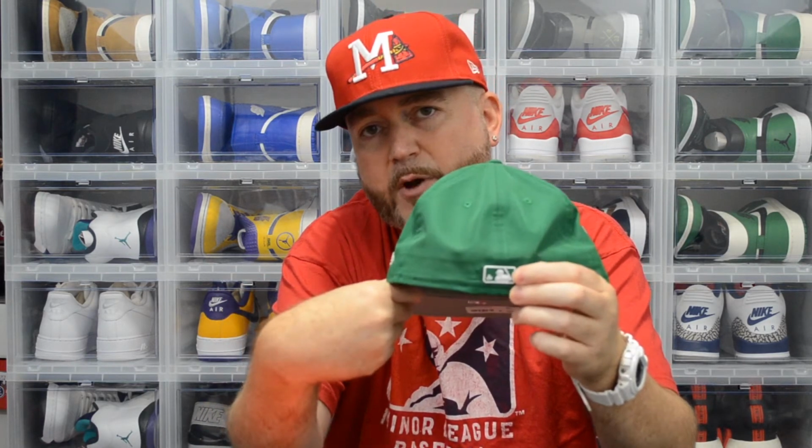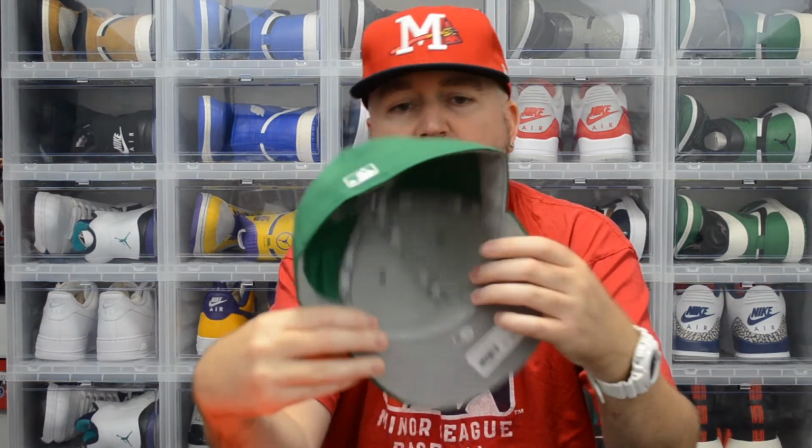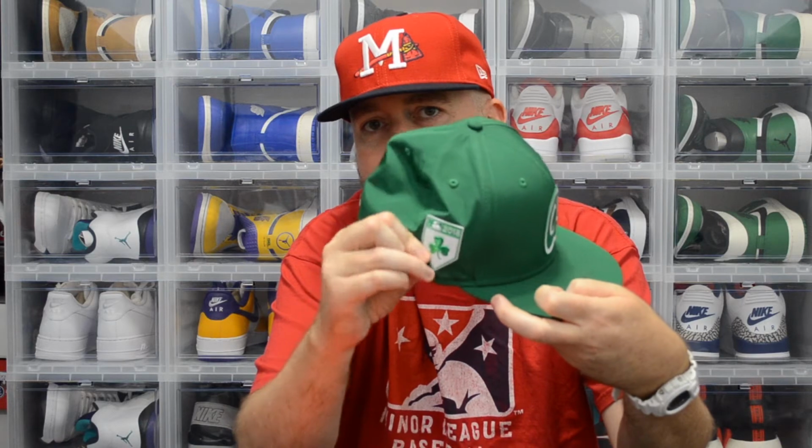So anyone that's familiar with this already knows it's pro-light material. Got the rubberized A on the front. Got the rubberized New Era flag on the side. Got the rubberized MLB logo on the back where they have a little shamrock in place of the baseball. Has the 2018, it's like a home plate style rubberized patch with a shamrock on it. It's got a gray underbill.